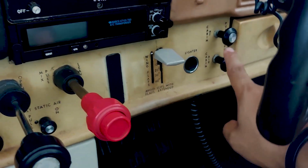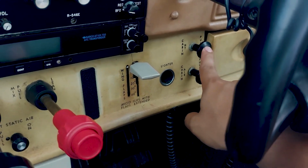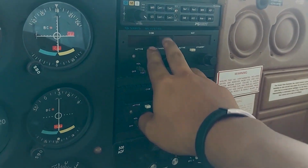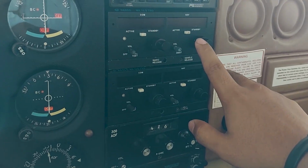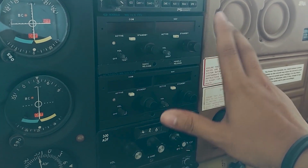Then on the end, the right part of this panel is the cabin heat and the cabin air. Then we have our radios. So this one. In the aircraft I flew, which is RPC-20, we already use Garmin. I think this one will be upgraded soon too.